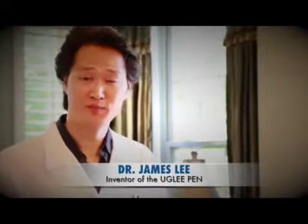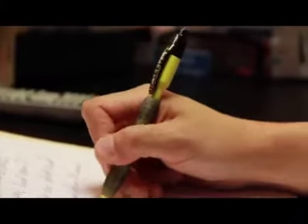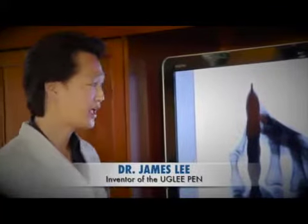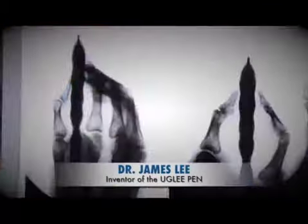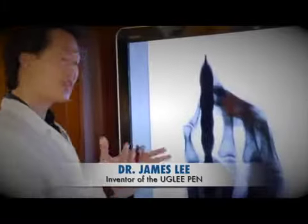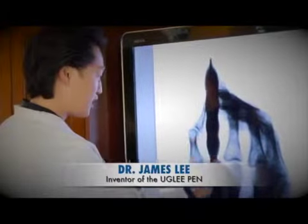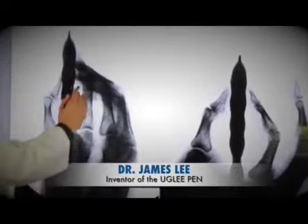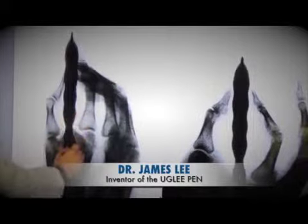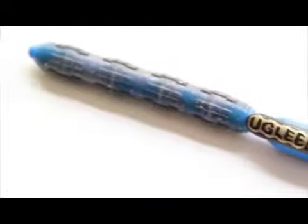All other ergonomic pens are designed to look comfortable. The Ugly Pen is the first physician pen designed to actually be comfortable. I want to show you an x-ray of a hand holding an Ugly Pen. The one thing I want you to notice is the shape of the bones of the hand. Most people think the bones of the hand are flat, like fingers, but actually they have a lot of contour. They're curved, they have bumps, grooves, and ridges. I wanted to create a grip that matched the bones of the hand.